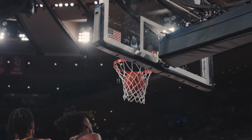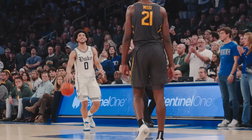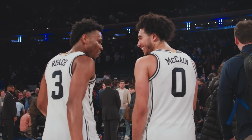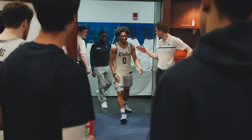Roach all the way. He's been dominant down the stretch. Jeremy Roach. He's made so many great decisions. Duke will dribble it out. They come into Madison Square Garden and win again. A home away from home proves to be the place to turn things around.